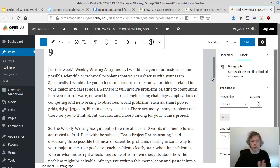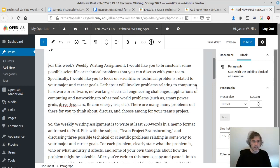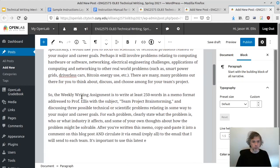So these are just a few ideas amongst many, many that are out there. So again, you want to brainstorm some ideas. And to do that, for the weekly writing assignment, I want each person to write at least 250 words in a memo format addressed to Professor Ellis with the subject Team Project Brainstorming. And I want you to discuss in your memo three possible technical or scientific problems relating in some way to your major and career goals.